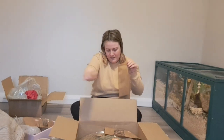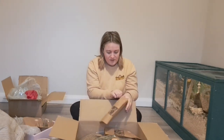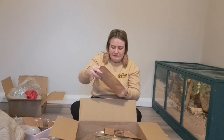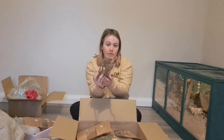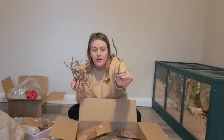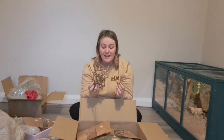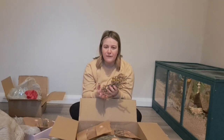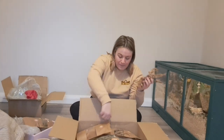Let's see, but there's these little wooden trees, little wooden pieces. Ooh. How cool are they? The hamsters are going to love these, and they just add that more naturalistic feel to the enclosure. They're going to go insane.